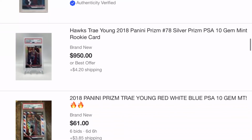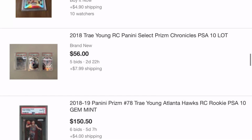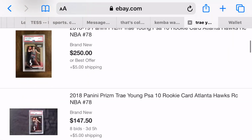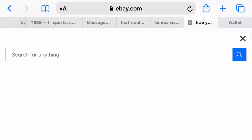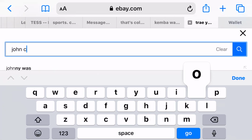And once the playoffs are coming to an end and everyone starts looking at all 30 teams again, I think Trae Young's going to be one guy who goes up a lot. And I do have a few other picks, especially for teams that aren't in the playoffs, that you can buy very low right now. John Collins is another guy who hasn't gone up too much.